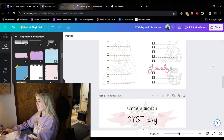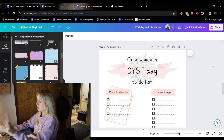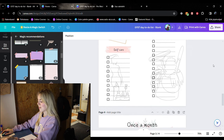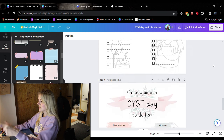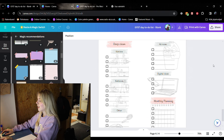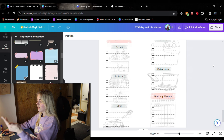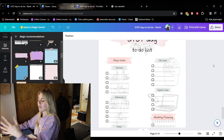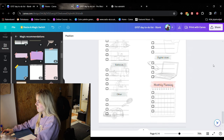And then there's once a month GYST day, which is monthly planning, self-care and house things, again very easy version. And then a more elaborate version where there's deep clean, and then by the rooms like kitchen, bathroom, then I have other all rooms, and I also added a digital clean. And in the very very end there's a monthly planning version.